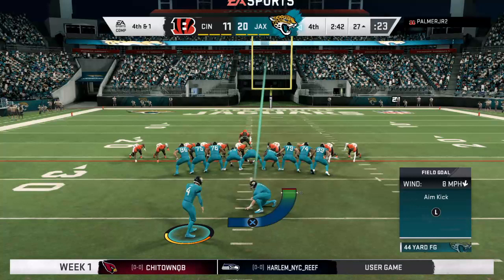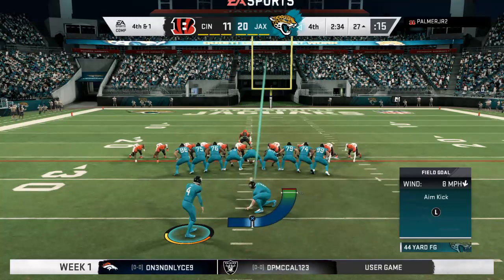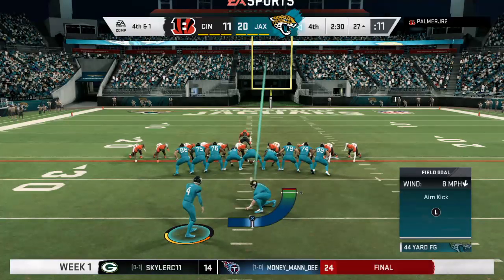I get the thought process, third and short, give it to the fullback, let him bulldoze his way, but that means you're counting on your offensive line to win the line of scrimmage, aren't you? Yeah, there was just a mass of bodies there at the line. Looked like more defenders than offensive guys. Winds up losing yardage.